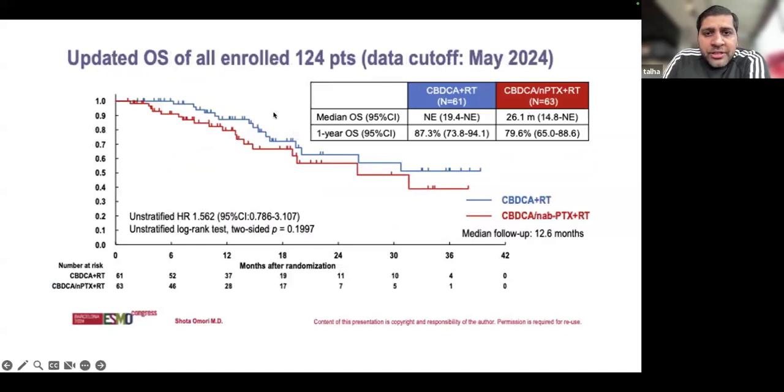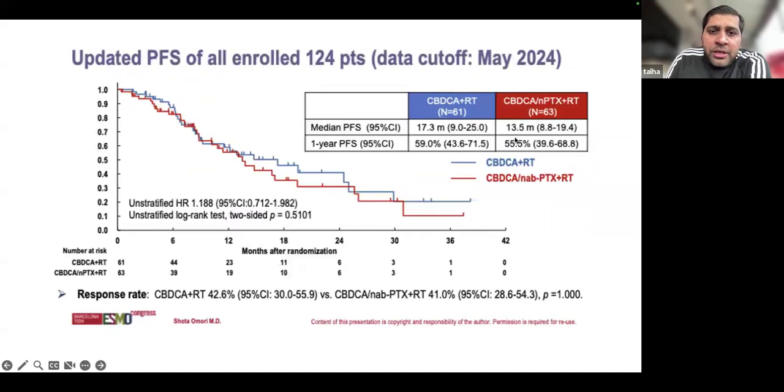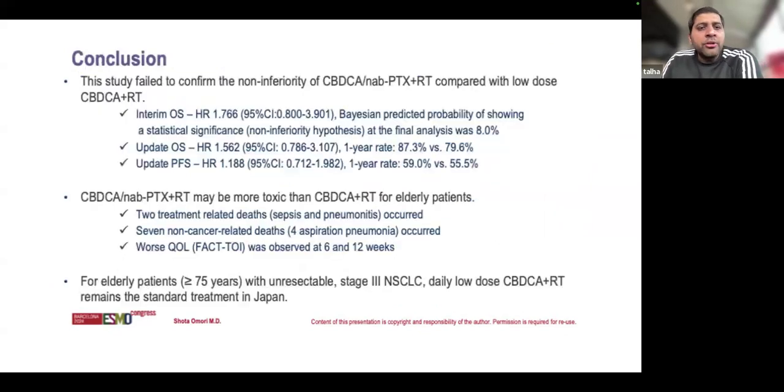So the overall survival, you can clearly see, in the experimental arm is less. It's 87.3% in the low-dose carboplatin arm, but 79.6% in the combination arm. Similarly, the progression-free survival is less in the experimental arm as compared to the standard low-dose carboplatin plus radiotherapy, which is being used at this point in time. So in conclusion, the study failed to confirm the non-inferiority of a combination chemotherapy along with radiotherapy as compared with the low-dose carboplatin. For overall survival as well as progression-free survival in the experimental arm, the hazard ratio was above 1, which means it was not significant in both cases.